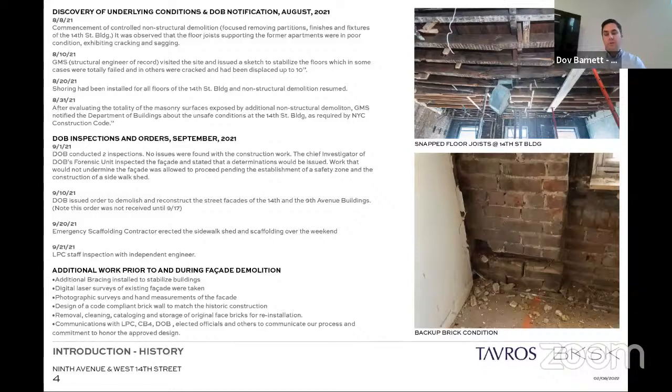Nothing could be further from the truth. We chose to develop this corner because we love these buildings. We have spent years with our architects and engineers designing a project that maintains and celebrates their history. Since our original proposal did not anticipate the facades would have been fully reconstructed, we did not budget for the time and cost that this will require.